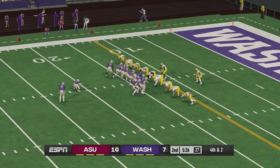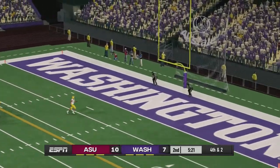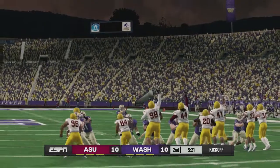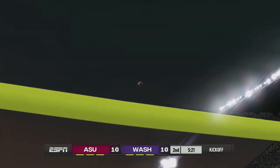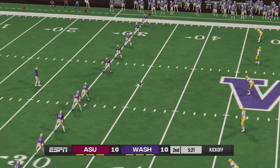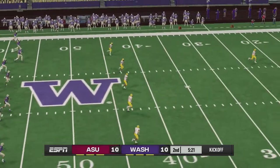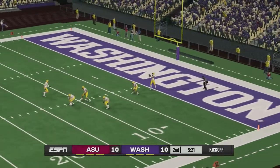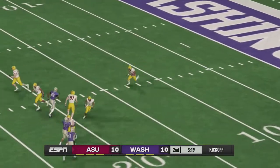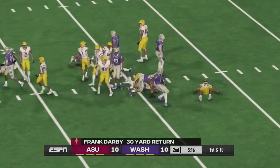Washington is looking to tie things up. The kick is up, and he got it. They line up to kick this one away. He's to the 20. He's tackled at the 30-yard line.